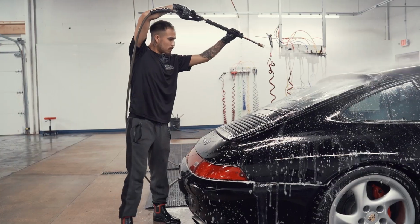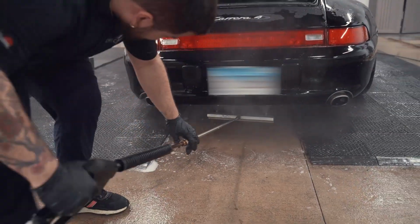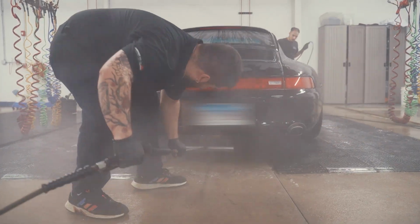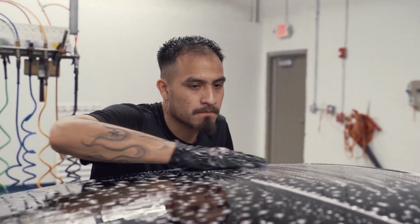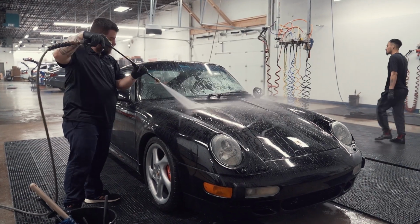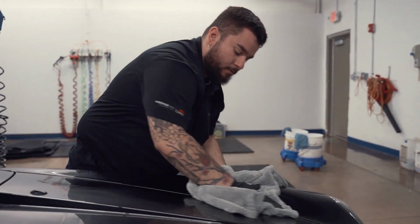The 993 is a highly sought after vehicle as it's the last of the air-cooled 911s and it's a collector's dream. They can easily go for $80,000 to $100,000. It's our job to knock the dust off of this car and make it look beautiful. The first step is to wash and clay, and then we're gonna bring the vehicle over to the detail bays to do a full inspection and come up with a game plan.